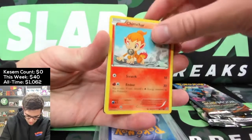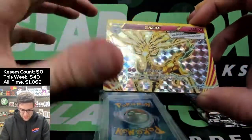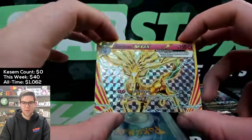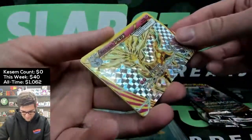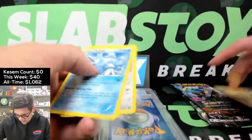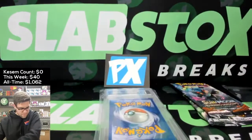Rufflets, Chimchar. Whoa, that is a sweet-looking card. Xerneas Break. That is a sweet-looking card. The Xerneas Break with the Mosaic. Then an Avalugg. Oh, and then the code card. Pause it.